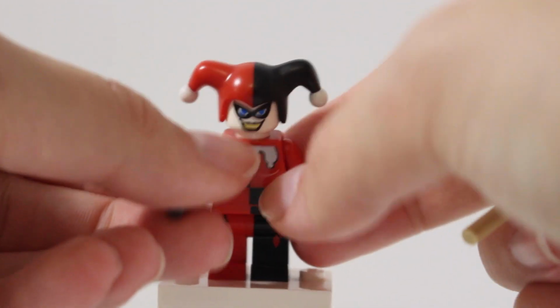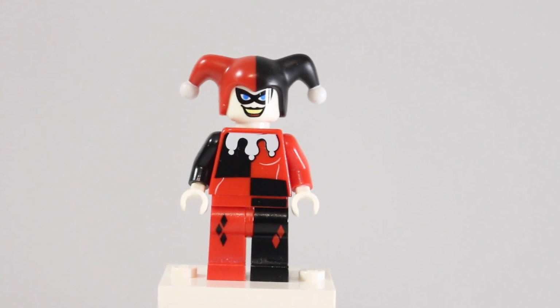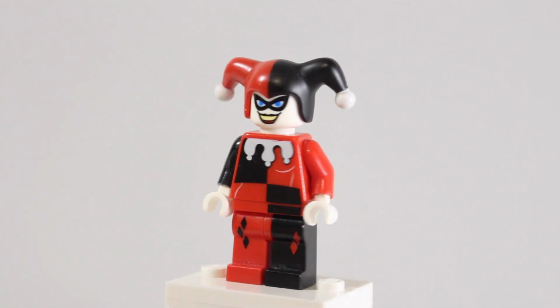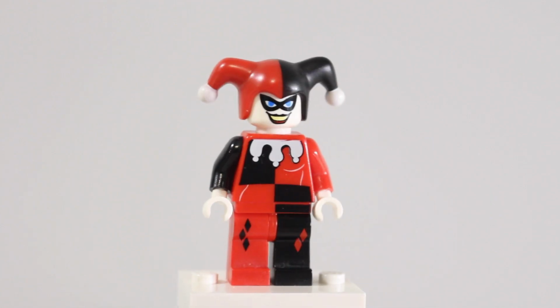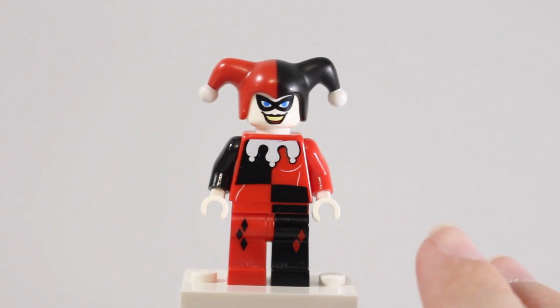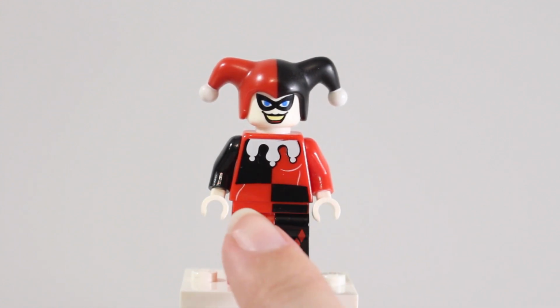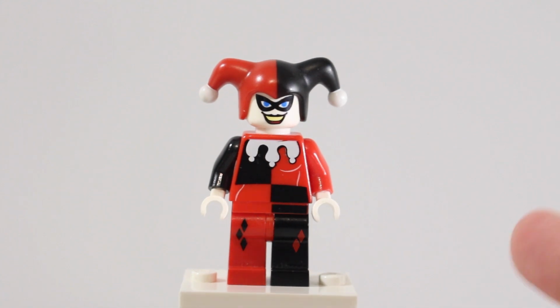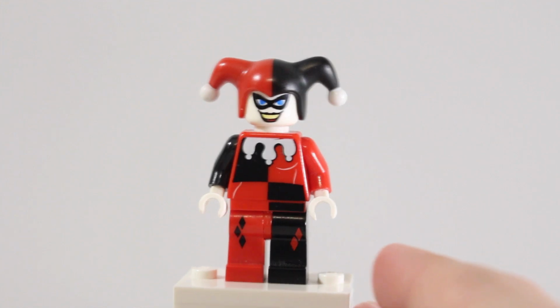Taking her accessories off though, we can have a better look at Harley's torso, and it looks really good. It captures her classic jester outfit from the comics and the animated series perfectly. I really do like it. The only criticism I think I would have is the fact that there's no negative space on the sides. You've just got like half a line on the red for either side to kind of emphasize that she's a female, whereas most people get like blackened out edges. I'm not too sure why they didn't do that.